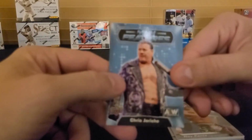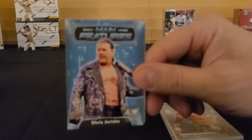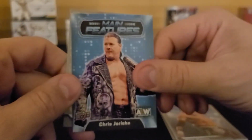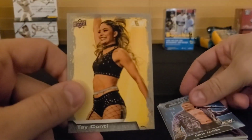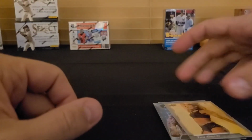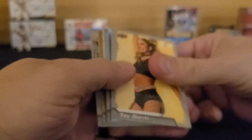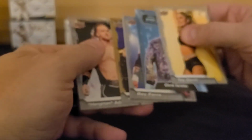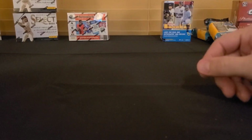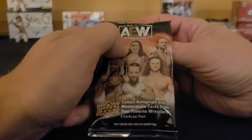There we go. Then we got main features Chris Jericho. Tay Conti. And that's it for that one. So you're going to notice there was a relic card, so we didn't get 8 cards. We got 5 in that one because of the thickness of the relic card, which you can see there. All right, let's see what the next pack has to offer.